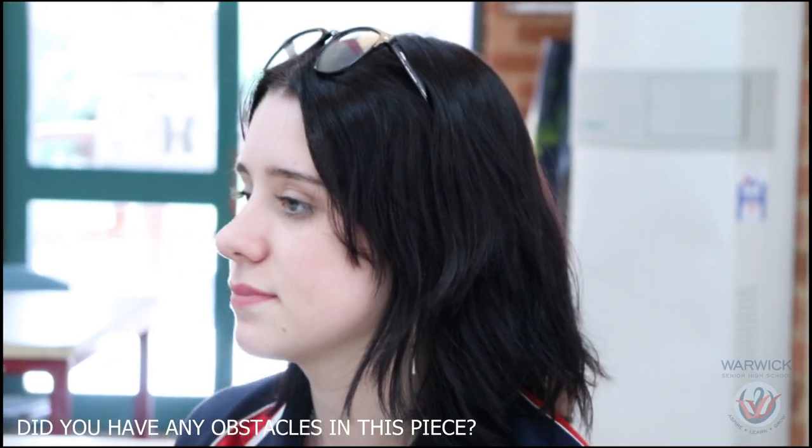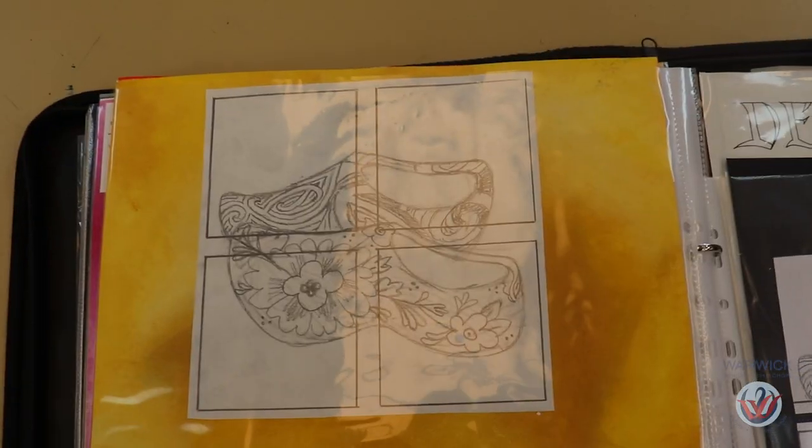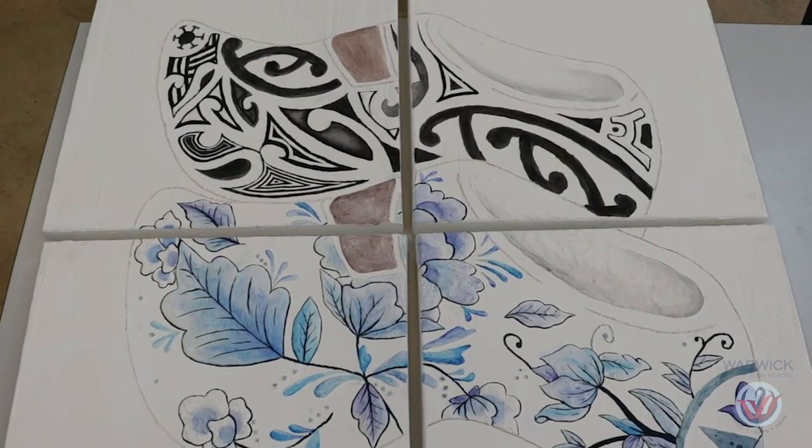Did you come across any obstacles in the production of this piece, and how did you overcome these? The main obstacle I came across was how I was going to split the image up to put across four canvases, because I needed to see if there was going to be an overlay or if there were going to be gaps in the lines.